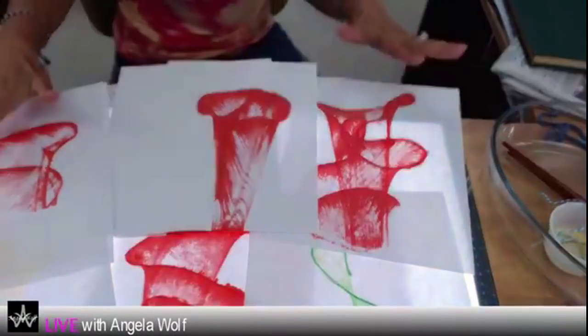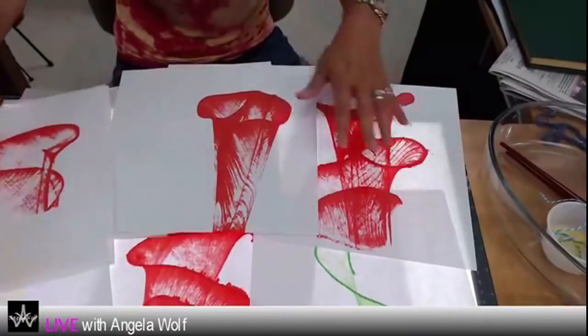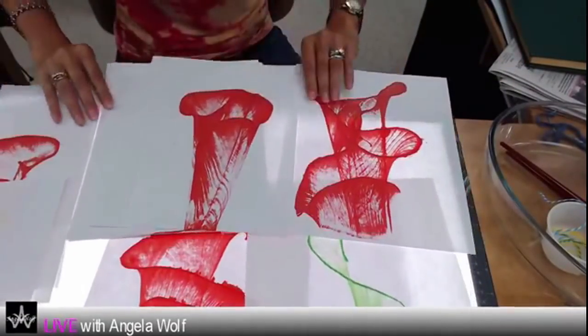I'm wearing it because we're going to be painting, and if I get some more paint on it, it really won't matter, right? Okay, so this is what we're doing today. Have you ever done this? And I really did not think it was going to work.